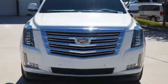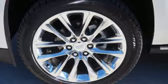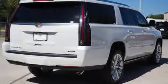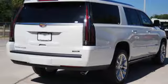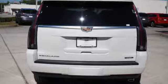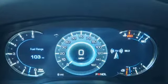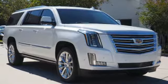Features like Teen Driver, Cadillac CUE with embedded navigation, and OnStar with 4G LTE give you reassurance when you need it most. The heated and cooled front seats, heated second row seats, power folding third row 60-40 split bench seat, and hands-free liftgate give you unapologetic comfort and convenience from front to back.